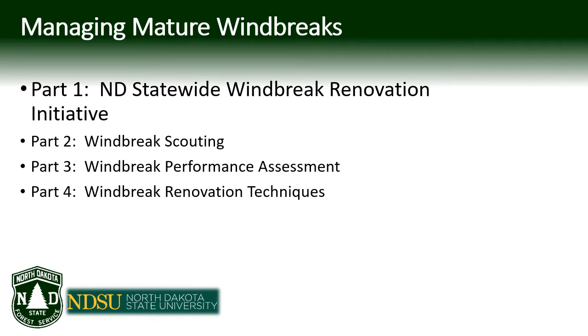In upcoming weeks, we will discuss how to scout a windbreak, how to assess windbreak performance, and techniques for managing a mature windbreak, commonly called windbreak renovation. Throughout the four segments, we will discuss tips, tricks, and lessons we have learned in the over 150 or so years of growing and managing windbreaks in North Dakota.